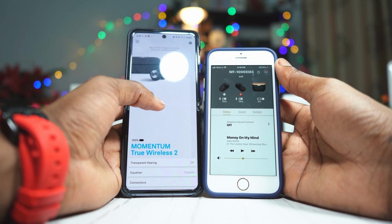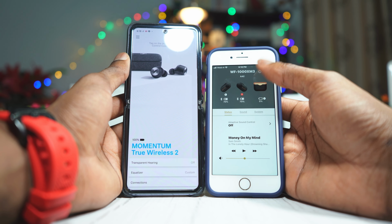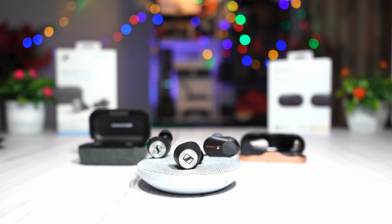So, when it comes to their dedicated apps, I'm going to give it up to the Sony. And if you don't want to use the app to control the earbuds, then you can do it directly on the earbuds by using the touch control. These two earbuds have great touch features. For example, you can tap once to play or pause the music, tap two times to go to the next track, tap three times to go to the previous, or tap and hold to activate active noise canceling or the voice assistant.